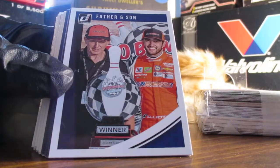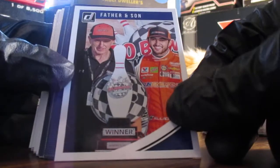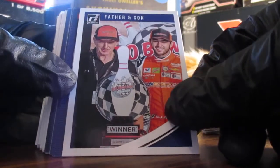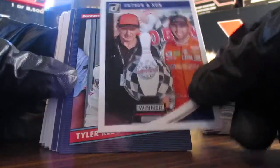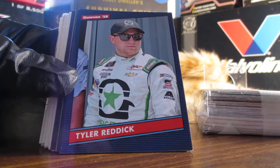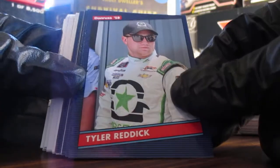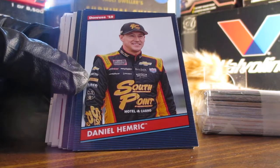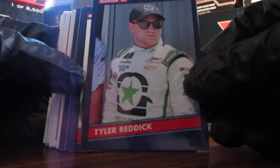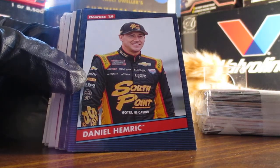Throwback. Bill Elliott and Chase Elliott, father and son. Man, I wish they'd start signing again. I'd really like to send to them via TTM, both those guys. Got a ton of Bill Elliott cards, and getting quite a few Chase Elliott's. Tyler Reddick, who looks like he's on his way to becoming a star. And I would say, before the year's over, he's going to win a race. At least a race.